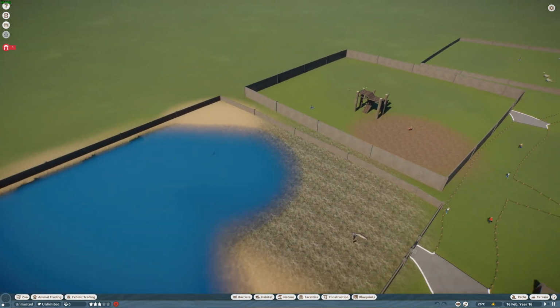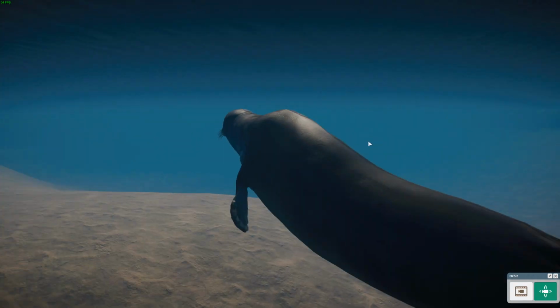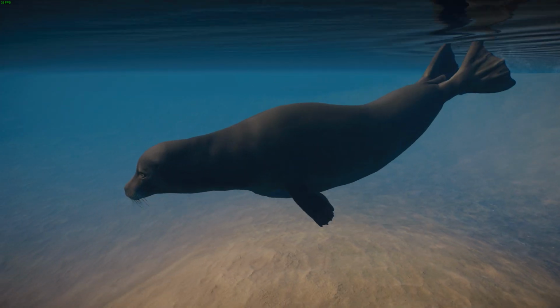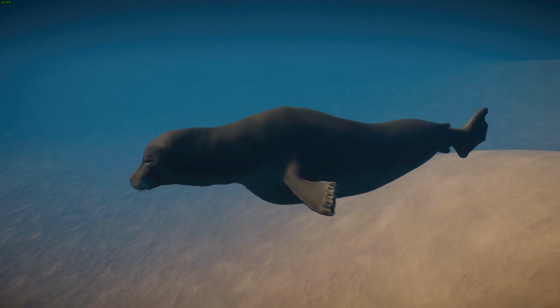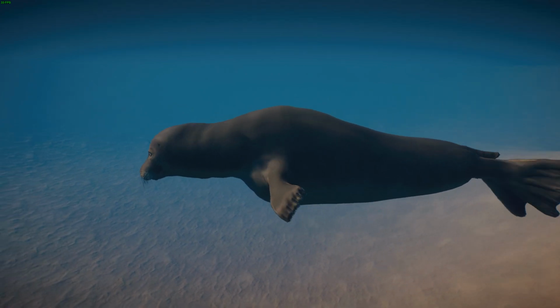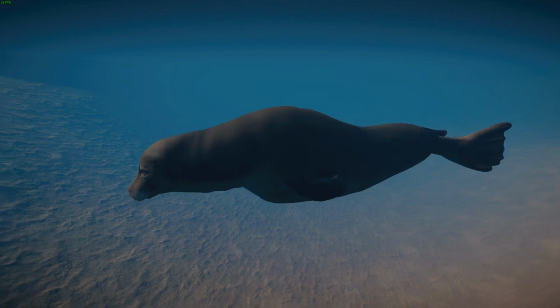Oh no, we're the wrong way. We got the Hawaiian monk seal right here. Look at this wonderful boy. So these guys are an endangered species of earless seal, and they're one of the 2 extant species of monk seal. There's the Hawaiian monk seal, there's the Mediterranean monk seal, and there's the Caribbean monk seal, which is believed to be extinct.